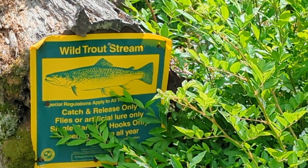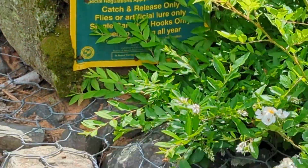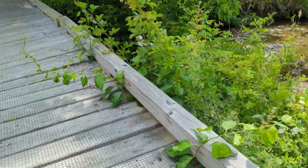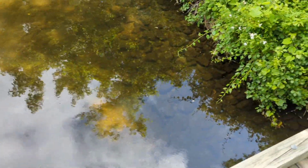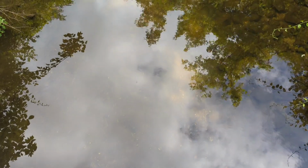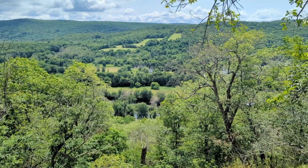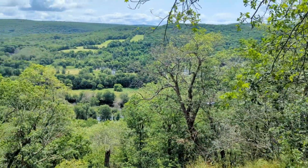Wild trout stream, catch and release only. Let's see if we can see one swimming by. Oh, there's something down there eating something. Did you see that, Pete? That's where that swirl is. He was down there. Wow, you're only seeing the reflection of the sky. How's that for a view? Oh my gosh, that breeze feels great.